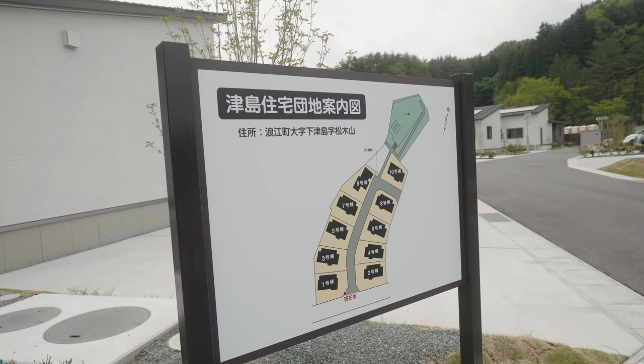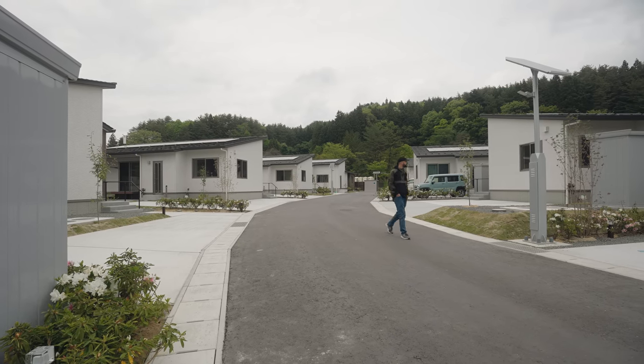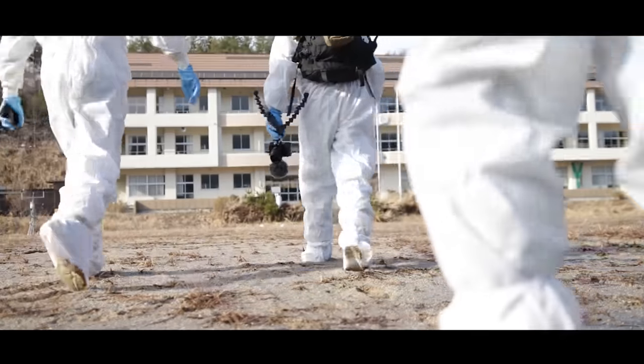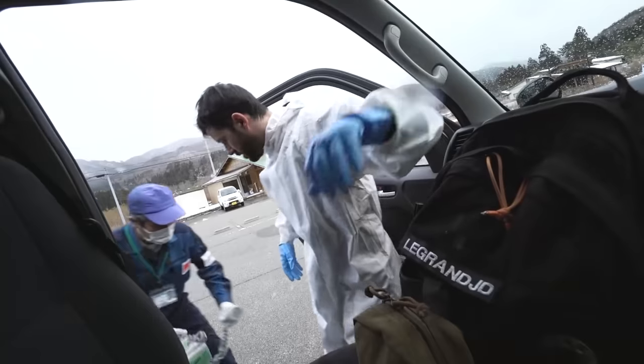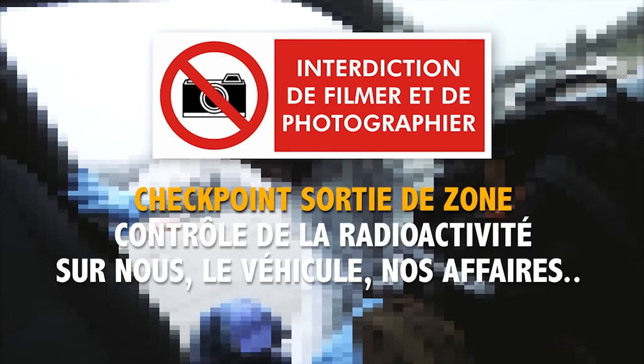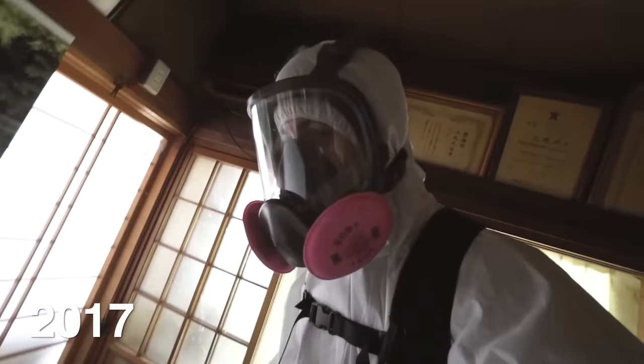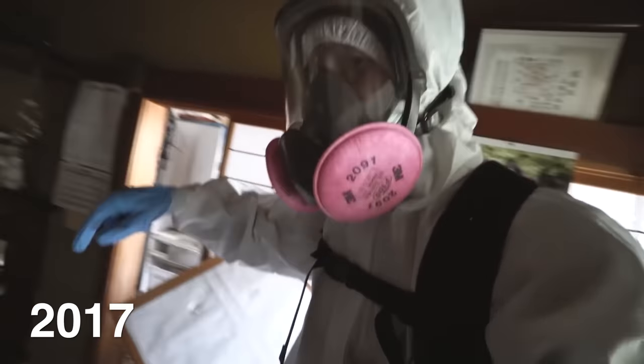I'm currently in a brand new housing estate. Some houses are inhabited and others are completely empty. And it's quite incredible to find myself here today, since we're in the heart of the exclusion zone. The one we visited together, the famous red zone, where we had to get permission to come and wear masks and overalls, do checkups, measure radioactivity on the vehicle, etc. Everything you see in the first video. We go from a destroyed ghost town to a modern residential area. It's totally changed.